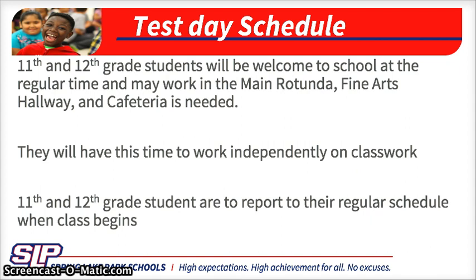11th and 12th grade students will be welcomed to the school at the regular time and may work in the main rotunda, Fine Arts Center hallway, and the cafeteria if needed. They will have this time to work independently on any class assignments or projects they may have. 11th and 12th grade students are to report to the regular schedule when class begins at 10:10.